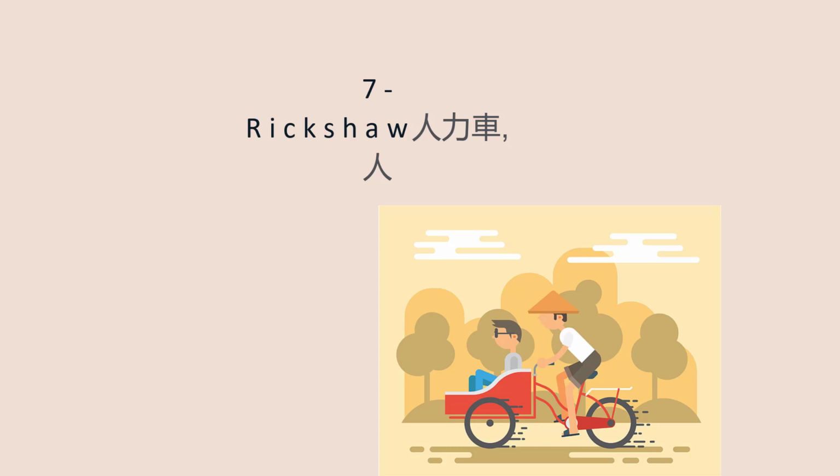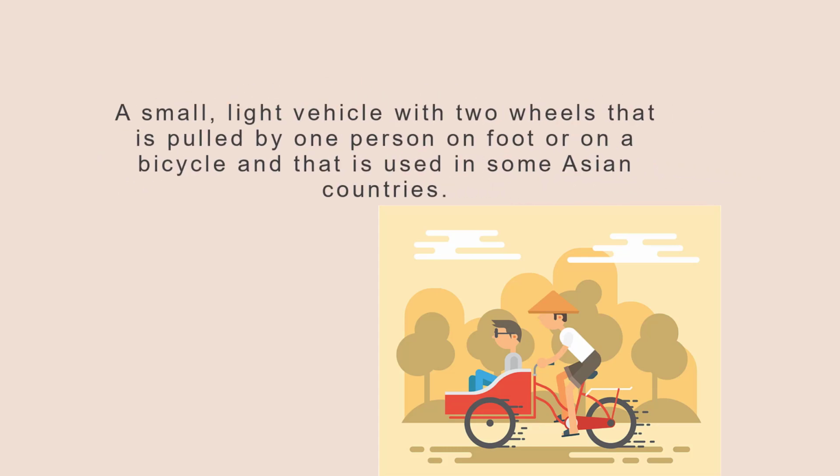Number 7. Rickshaw. Look at this picture. It is a small light vehicle with two wheels that is pulled by one person on foot or on a bicycle, and that is used in some Asian countries.